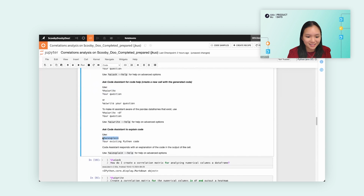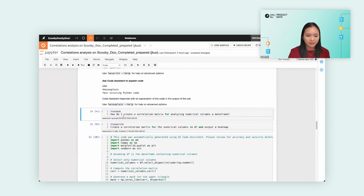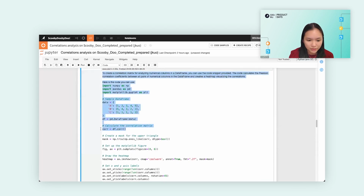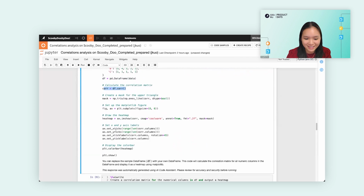So let's see this in practice. The first thing I'm going to do is ask our AI assistant to create a correlation matrix for me to analyze the numerical columns, asking it how might I do that? So I can run this, and it's going to show me some code that I might use. And we can see here this correlation function was also what was used before to create that correlation matrix earlier. So we can see, yeah, it looks correct.